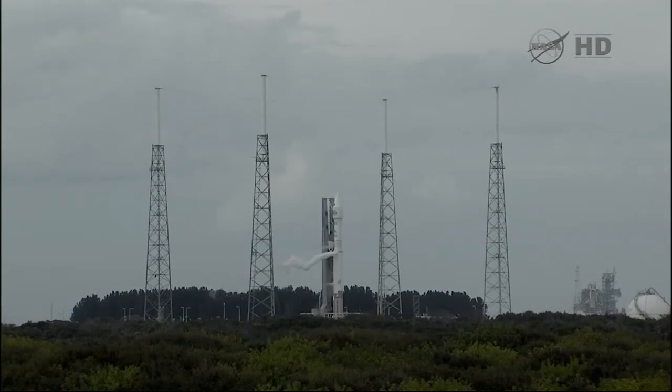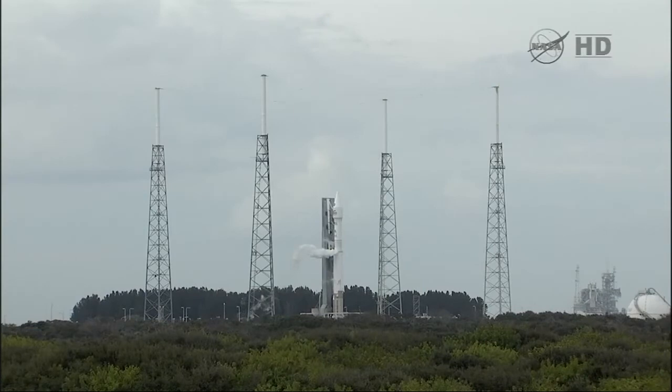Verify solar radiation acceptable for launch. Verified. Spacecraft to internal power. Roger. LC, switch to ready position. All steps are complete prior to the status check.